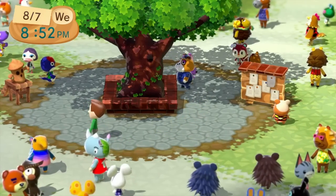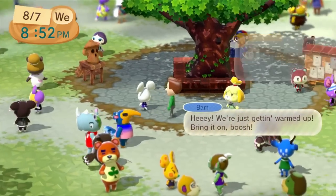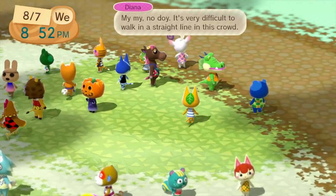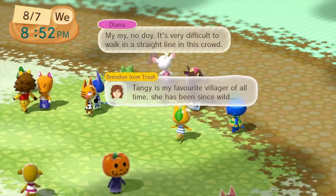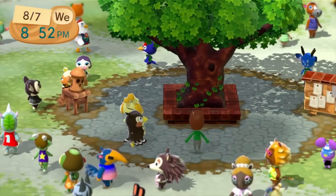You can click on any other villager, like Isabel disappeared because I grabbed her, and you can post about her and change your favorite. Right now my favorite's Tangy because she's in my town. There she is. Hey, Tangy. But yeah, you can see all these things that they're saying. They'll talk to you. There's like a dragon dude. Whoa. I didn't know about this guy. Drago. Sweet.